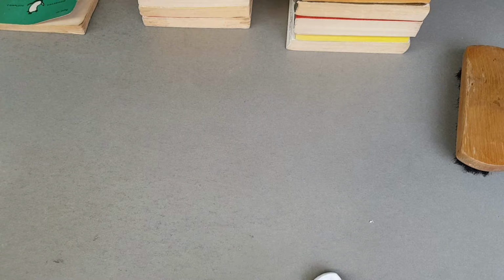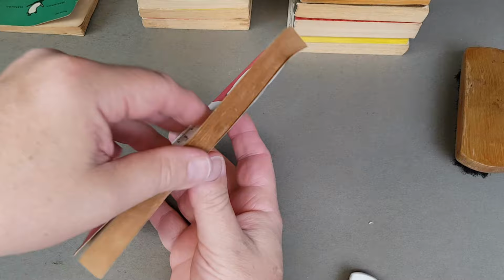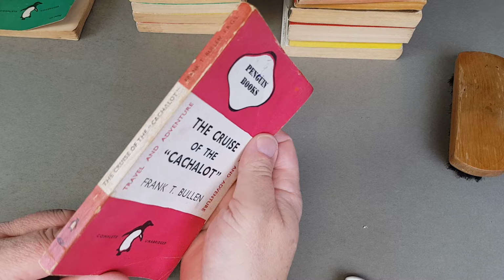Yeah, okay. So this next one here is another vintage Penguin. It's a wartime one, Cruise of the Cachalot. I couldn't really remember how good mine was, but it's from that sort of scarce wartime period, so I didn't really want to leave this behind because it was cheap. You know, just like a pound or so. So I suspect this is better than the one I've got. And the thing with these wartime ones, the pinkness of the spine fades if it's got any sort of sunlight on it. So that is why I've grabbed it.